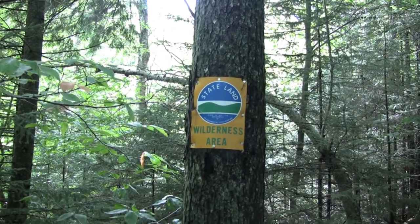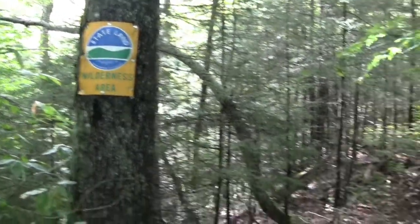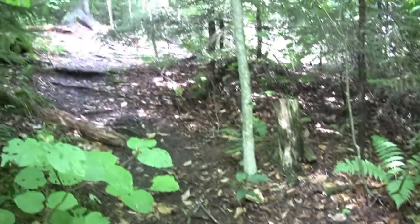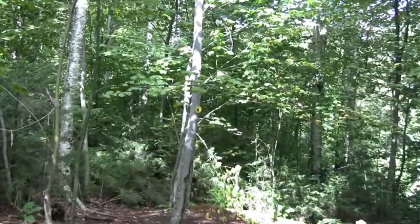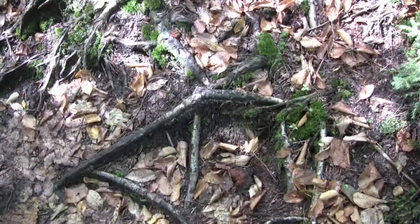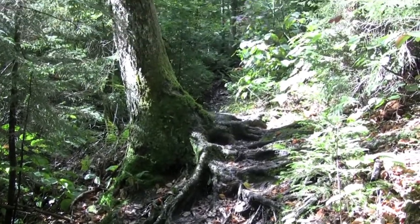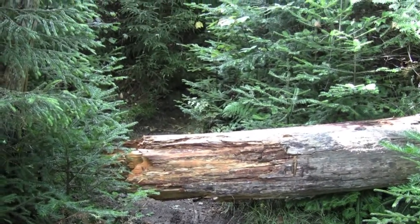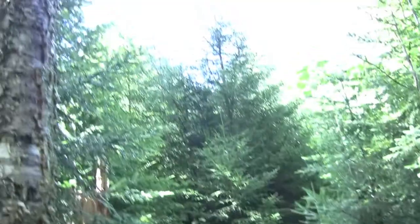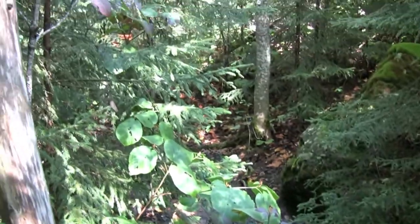So we've just come to the boundary for State Land Wilderness Area. I'm not sure if it's the Dix Peak Wilderness, but I'll check on the map a little later. And heading up. Apparently a little impromptu campsite here. I take that back, it's an official campsite. There are a lot of root staircases on this trail. And that's fine by me. The tree was here first, so you go over the log. Another little path over to a camping area over here.